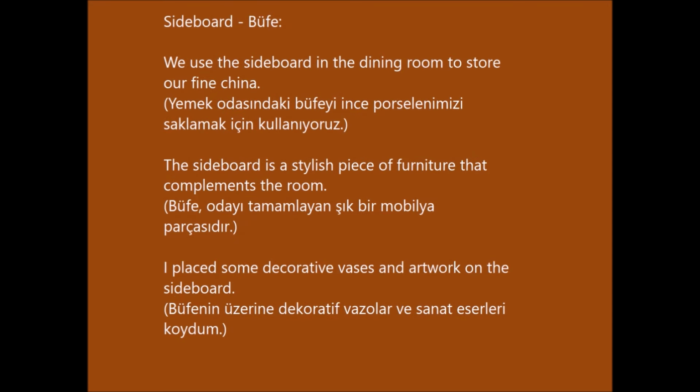Sideboard. We use the sideboard in the dining room to store our fine china. The sideboard is a stylish piece of furniture that complements the room. I placed some decorative vases and artwork on the sideboard.